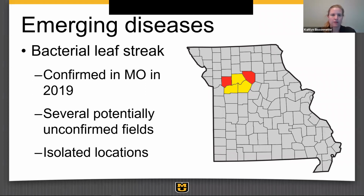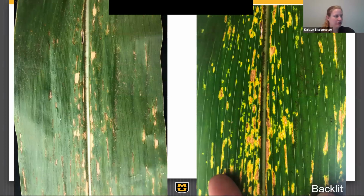And what we're really looking for are these necrotic lesions. So if you look, there's these necrotic elongated lesions that will start showing up as you're walking through your plots or through your field. And what you're looking for as you look down are kind of those long strings of dead lesion. And if you hold those leaves up to the light, you'll see on the right picture here, you can see that yellowing, and that's the bacteria that has started to invade those cells. And so that's really indicative of a bacterial infection that has started to occur and is invading through the leaves.